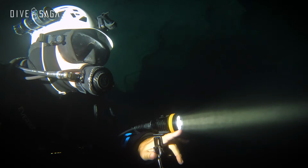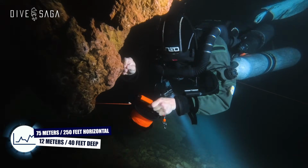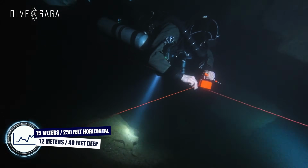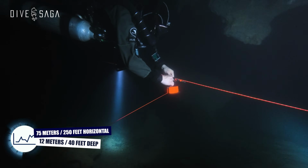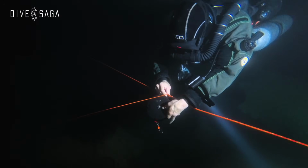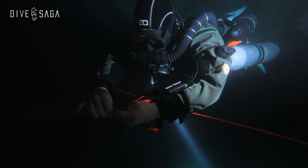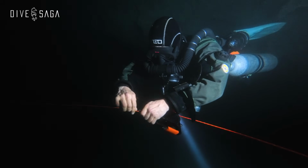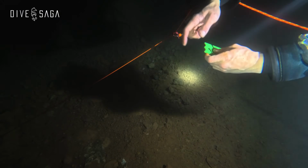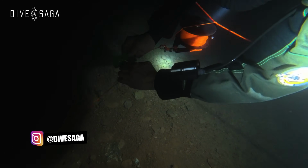A little bit deeper into the cavern area, the visibility clears up nicely, and after about 75 meters or 250 feet horizontal at a depth of 12 meters or 40 feet, we are able to tie into the main cave line. In many caves, the main cave line starts that far from the surface so that untrained individuals aren't likely to find it, follow it, and get themselves into trouble. A personal marker identifies our way out.